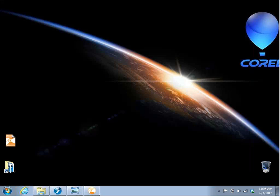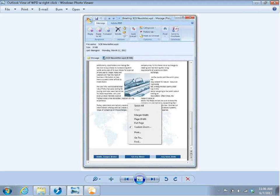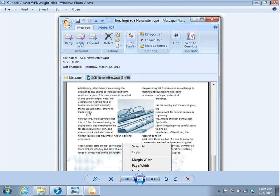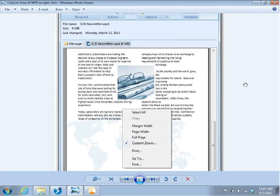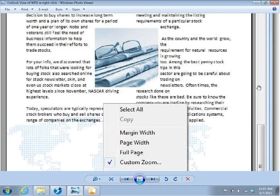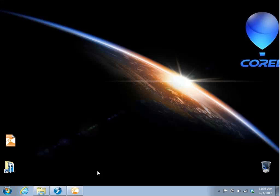Also, once you have WordPerfect X6 installed, this is a picture of an Outlook email. So when you receive an Outlook email from Office 07 or 2010 and it has a WordPerfect attachment, now the user will just be able to click on that WordPerfect file and they can preview it in the email without opening WordPerfect. Again, the same right-click menu would show up for them. So that's two new ways we viewed files in the operating system.